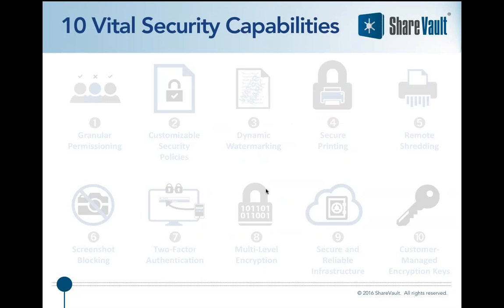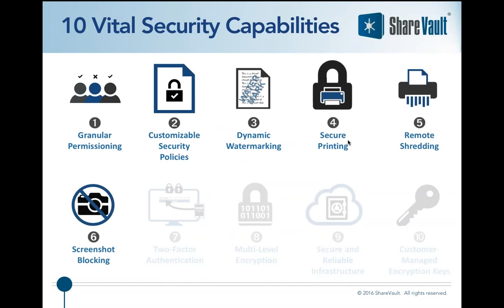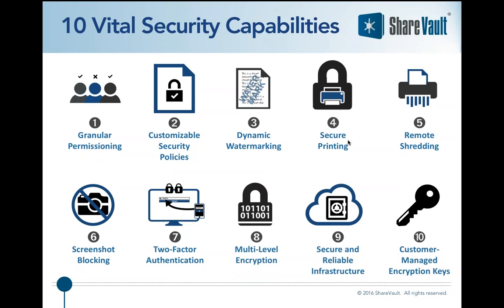Okay, so let's take a look at the 10 ways ShareVault secures your confidential documents. Remember that when you're sharing documents with third parties, your documents are going to be accessed on computers over which your IT department has no control. So keep in mind that all of these security controls need to be provided over the internet. We will look at each of these 10 in detail, and for all but the last 3 here, which can't be demonstrated, we'll be showing you on screen during the demo how these work in ShareVault.